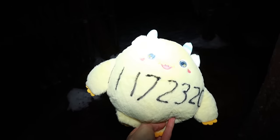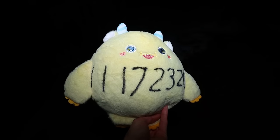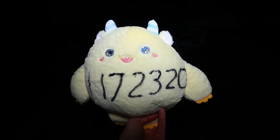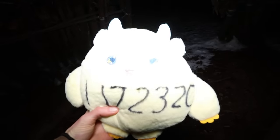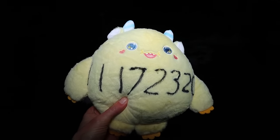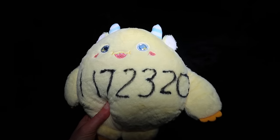I just found this guy hanging from a tree. Again, we have numbers, guys. It says 11, 17, 23, and 20. Anything on the back? There's nothing on the back. Okay, wow. So we'll have to put these together and I don't know. I really don't know what any of this means. I'll have to message Angelo and find out. That is so strange.